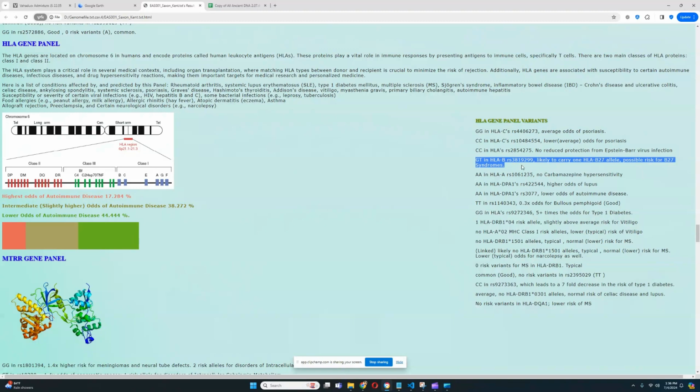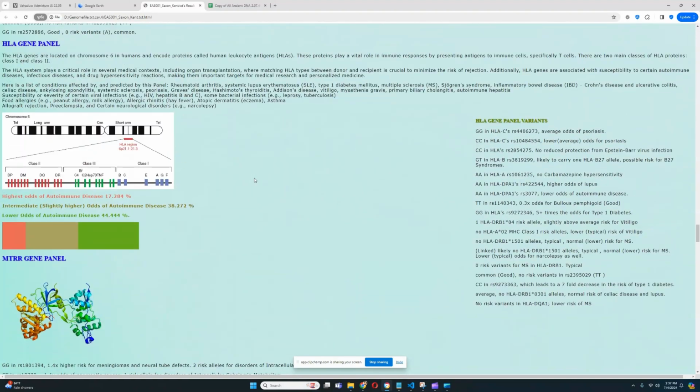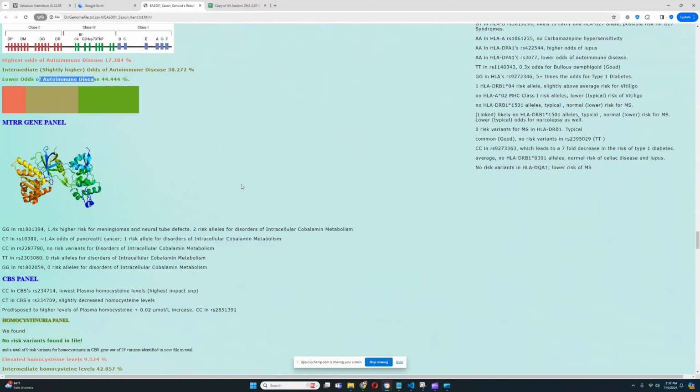But if you have this genotype in your file, and that's the genotype you got, you most likely will score something very different from this. You most likely will score highest or intermediate odds of autoimmune disease, because this is a very high impact genotype. But looks like despite having this, this individual is still scoring quite good for the HLA gene panel. So lower odds of autoimmune disorder.